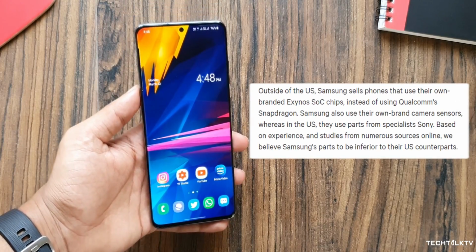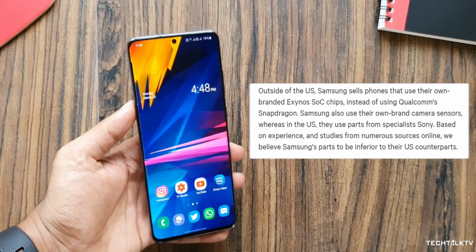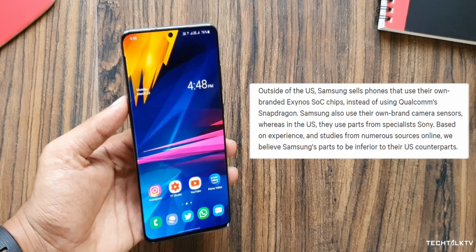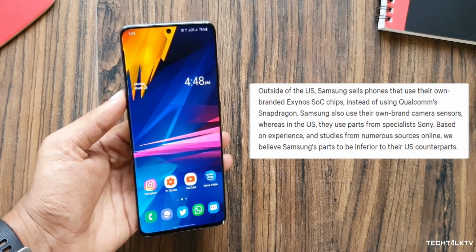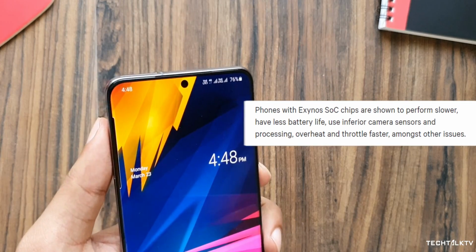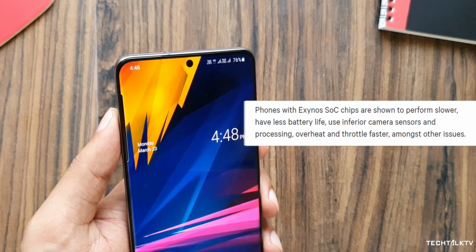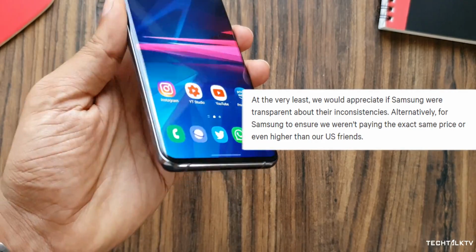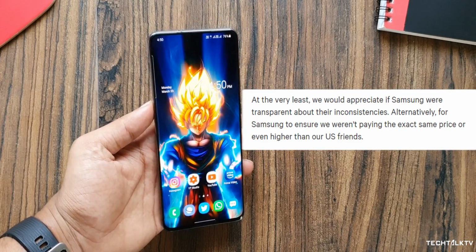Outside of the US, Samsung sells phones that use their own branded Exynos SoC chips instead of using Qualcomm Snapdragon. Samsung also uses their own brand camera sensors, whereas in the US they use parts from specialist Sony. Based on experience and studies from numerous sources online, we believe Samsung's part to be inferior to their US counterpart. Phones with Exynos SoC chips are shown to perform slower, have less battery life, use inferior camera sensors and processing, overheat and throttle faster, among other issues. At the very least, we'd appreciate if Samsung were transparent about their inconsistencies. Alternatively, for Samsung to ensure we weren't paying the exact same price or even higher than our US friends.